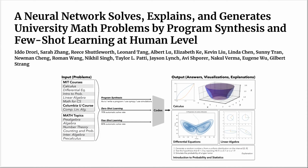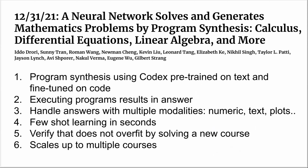And that was fine, but a lot of that 70% accuracy involved formulating the questions in a way that we can turn them into programs, and we wanted this to be fully automated. So our initial approach was to turn questions into program synthesis tasks. We used OpenAI Codex, though today there are a dozen language models that do program synthesis.